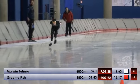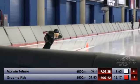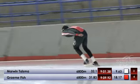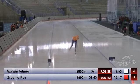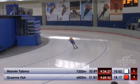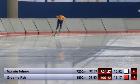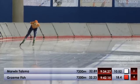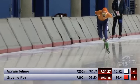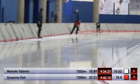As Talsma is bringing it down, when they come around, they will have 7 to go. Talsma now only a straightaway ahead, 32.8. This next lap is really important for him. If Fish can keep bringing it down, he might make a race of this. 32.2 for Graham Fish. So Fish slowly gaining. He doesn't have much time left in this race to catch him, though.